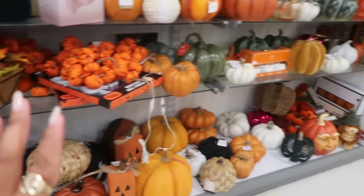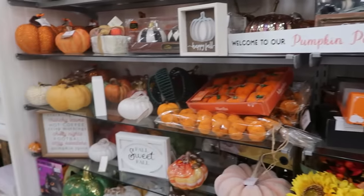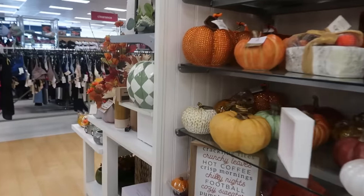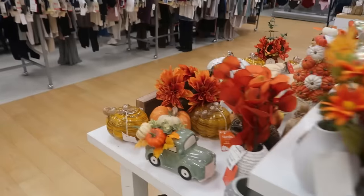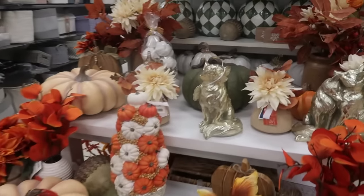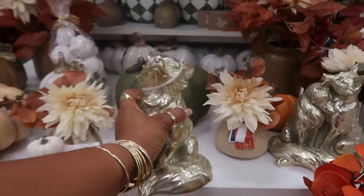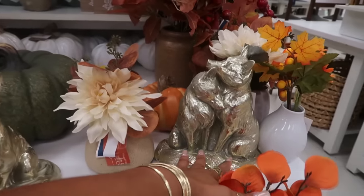And just that fast, Halloween stuff is wiped out of this location. So all you're seeing now is the pumpkins. And I will not be surprised if I come back in a week and everything is Christmas. I know. We complain about it every year, but it still happens. $10. There you have them right there.